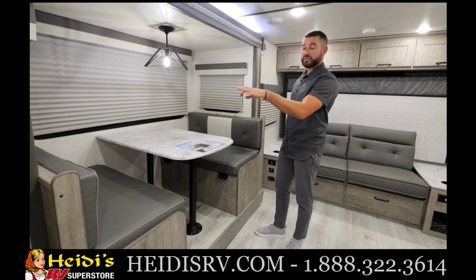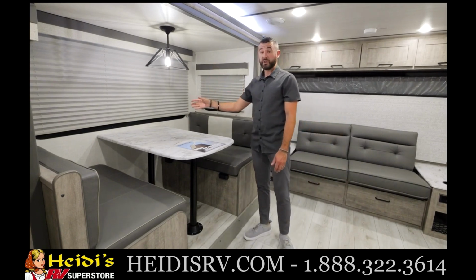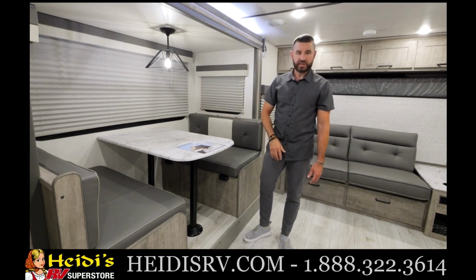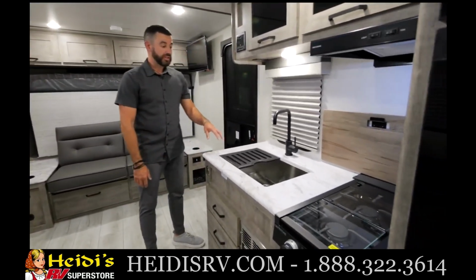You've got ventilated windows in the slide out end walls, letting a lot of air pass through here, a lot of airflow, and then a huge panoramic window here right next to the dinette. Helps you see the campsite, enjoy the outdoors. So a really nice dinette setup here in the 19 MBLE. Let's move along to the kitchen here.